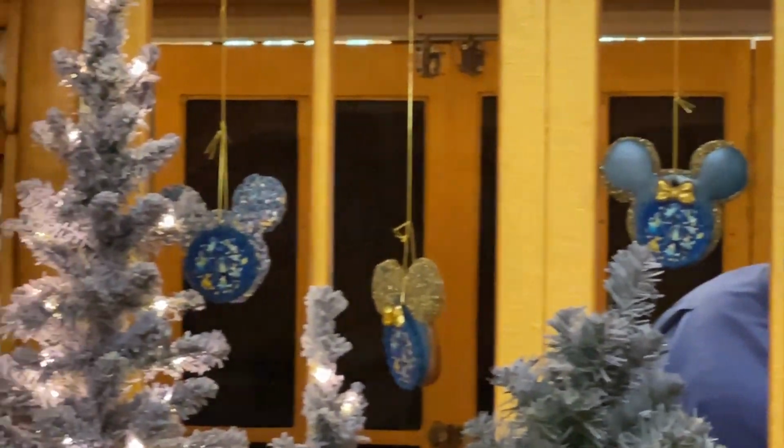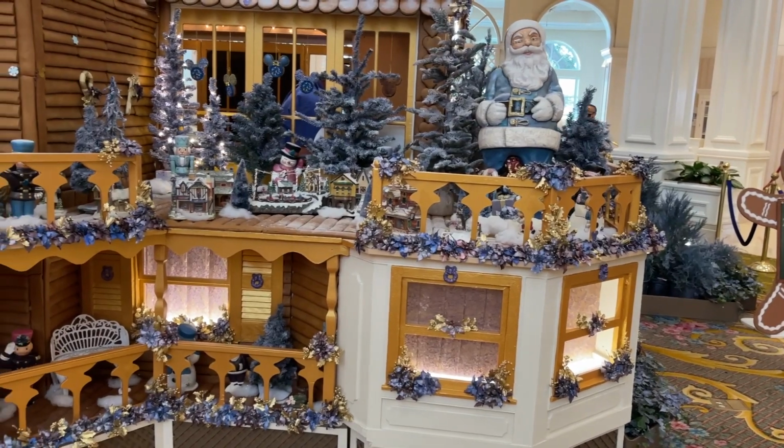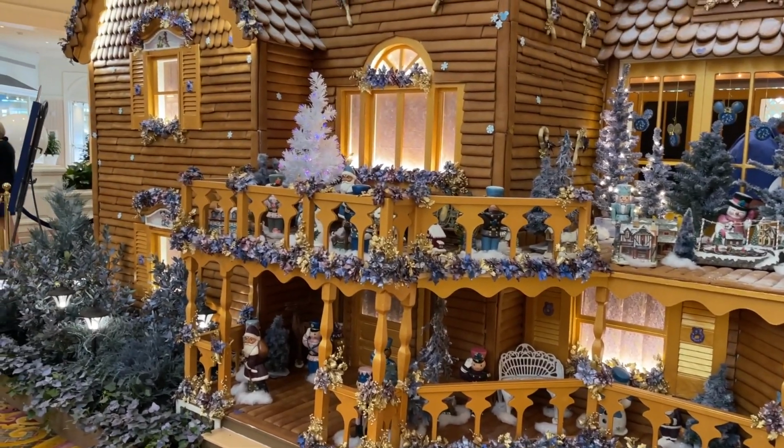And it's unbelievable. It's so cool that they do this every year. They didn't do it last year, of course. That was the first year they haven't done it in a very long time. It started in 1999, so I'm so excited that this one is back.